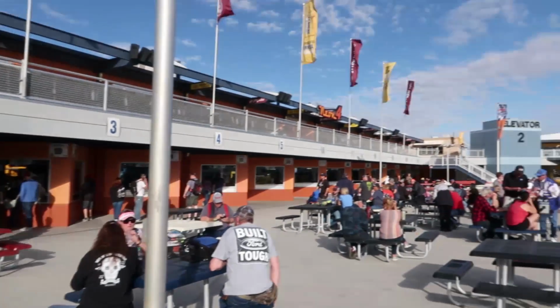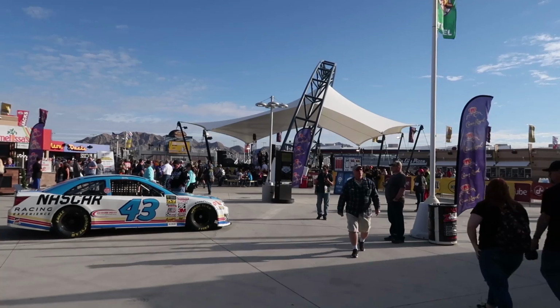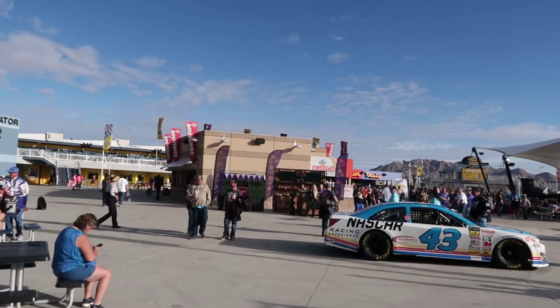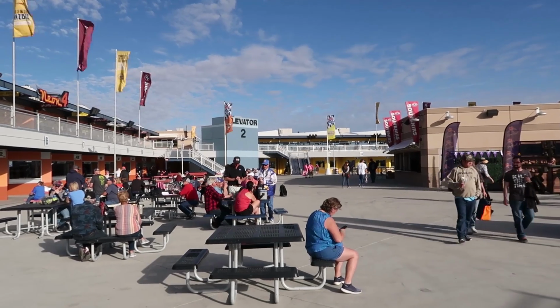All right, so there's a very bare bones surface level tour of the Neon Garage. I'm sure we'll be seeing a lot of this place over the next couple of days, but wanted to show you guys around in case you're thinking of making a trip out to Las Vegas sometime soon. They got 2 Cup dates at Las Vegas this year, so I think it's September they'll be back. So keep that in mind.